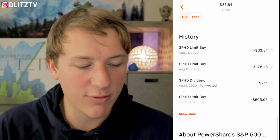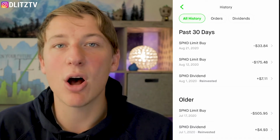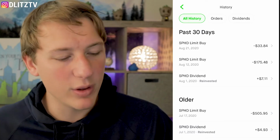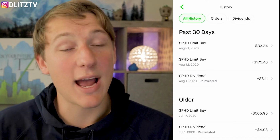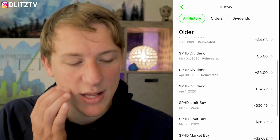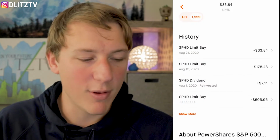Looking at what I'm seeing from dividends from them, you can see my most recent dividend being paid out is $7.11. That is a really solid dividend payment from one particular ETF, and this happens every single month. So if I scroll through my history, you can see the amount of dividends that I'm actually being paid. Love dividends, free money right there.